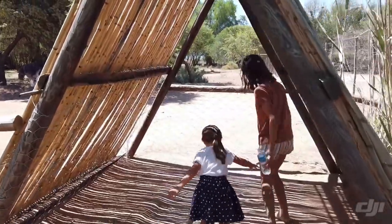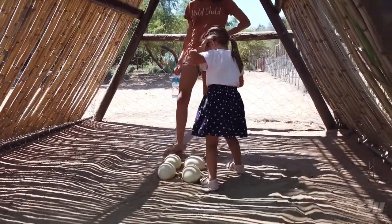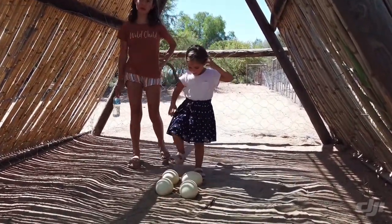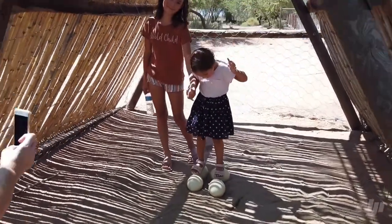What are you guys doing there? What? You're gonna turn around? Maybe you're gonna turn them around this way. Hold her hand, Lily. Hold her hand so she can balance. What the? Standing on the eggs, man.